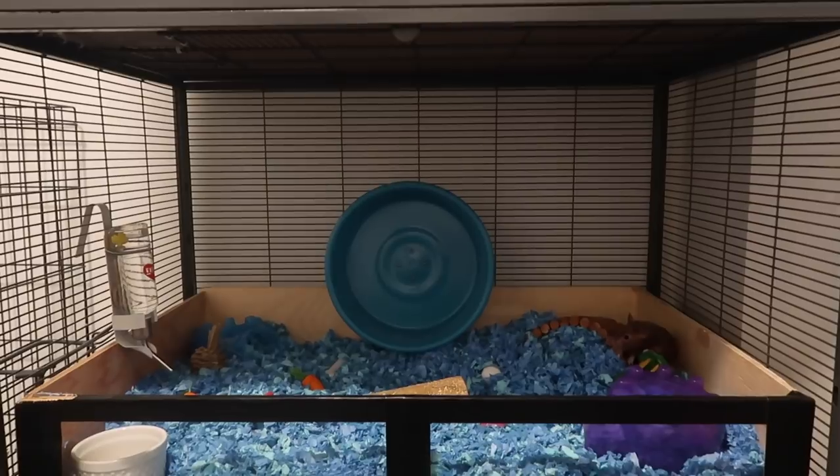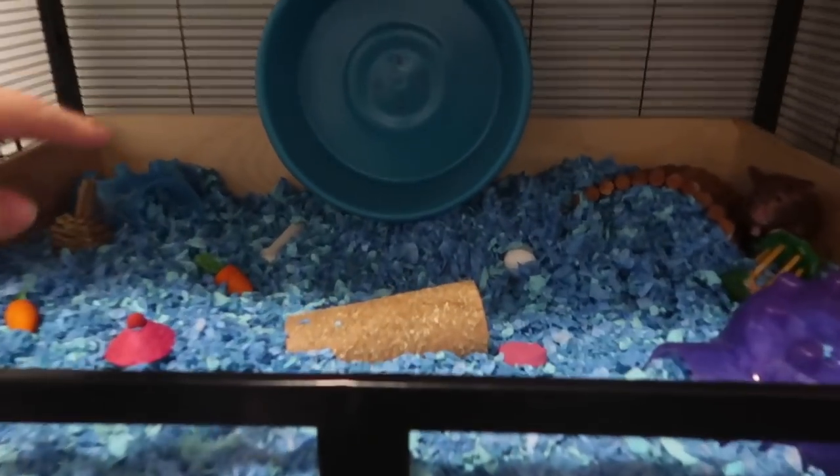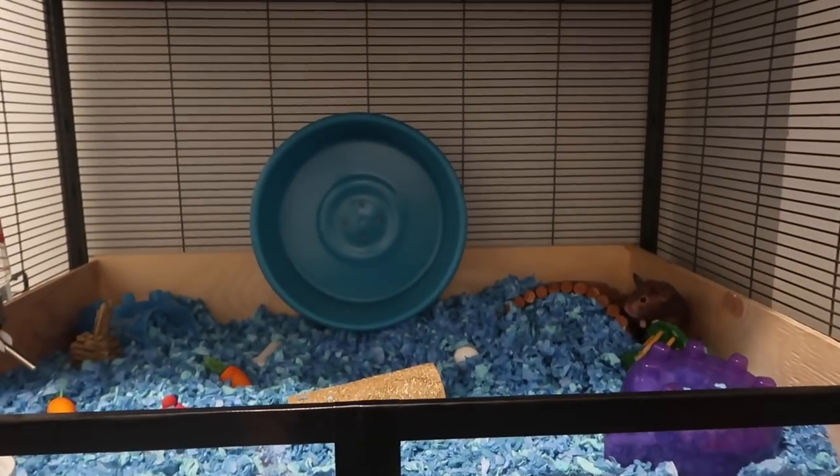Okay, and now down here we have Spice's cage. Sorry the lighting isn't the greatest. Obviously her cage is kind of shadowed by Pumpkin's cage here, so there's kind of a bit of a shadow in here you can see, but hopefully it's still okay.